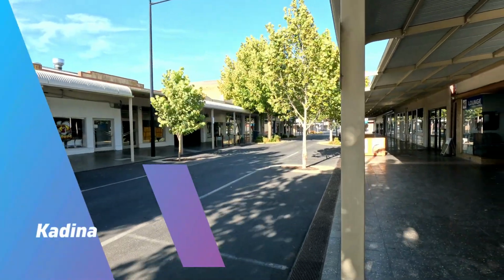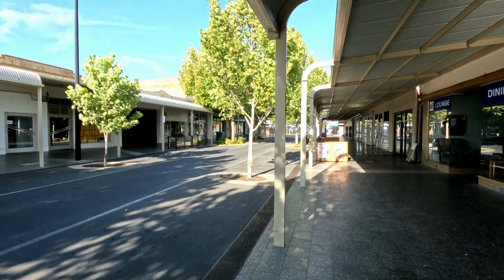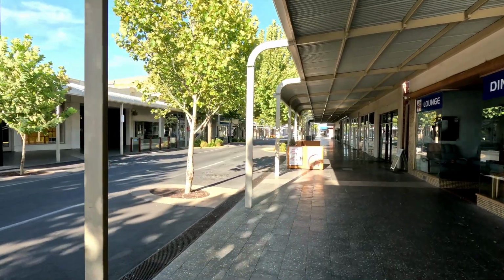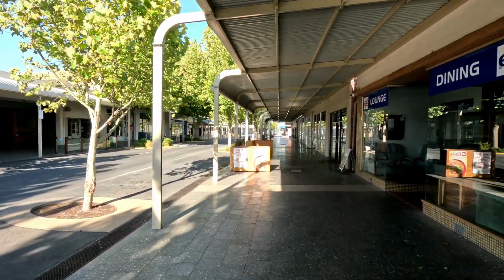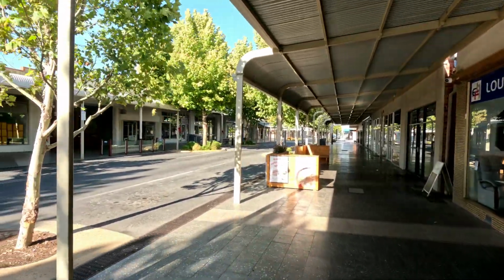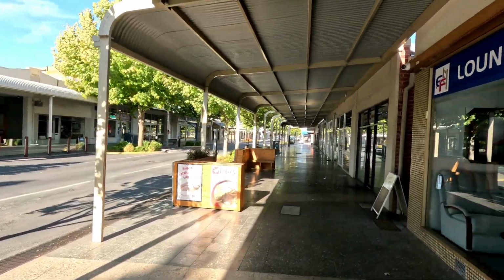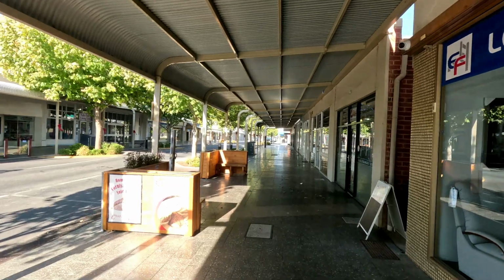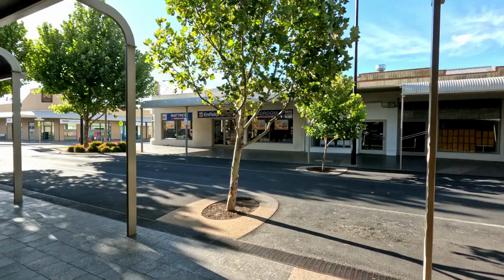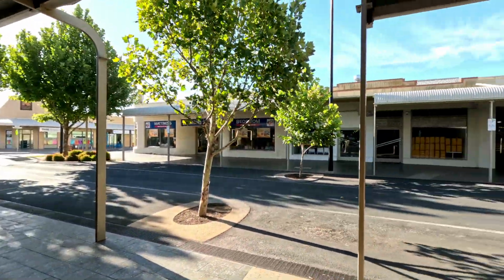So Kadina is the biggest town on the Yorke Peninsula. Currently it's a bit quiet because I've come down after shopping hours. There's Woolworths here, Aldi, a few pubs scattered around the place, a couple of fast food places, a real shopping hub here. Pretty much anything and everything you need to get done, you can probably get done in Kadina.